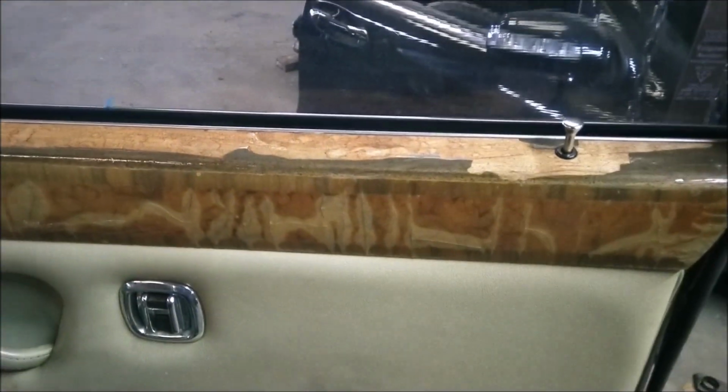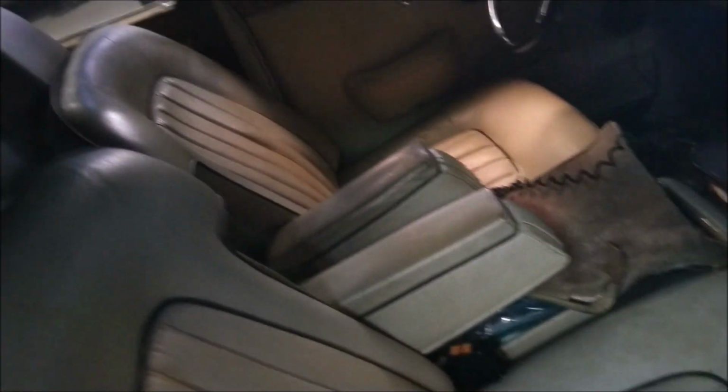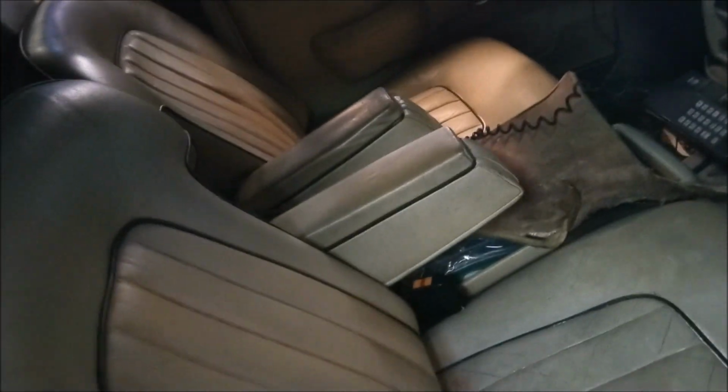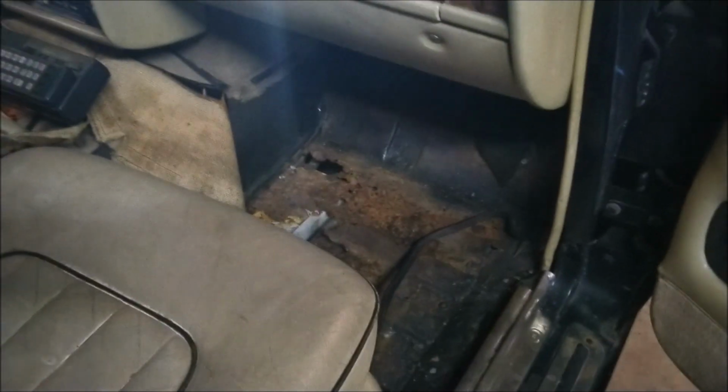See inside the car. Door caps are in okay shape. I mean, the clear's peeling off, but the actual veneer seems to be pretty nice. Seats are also not horrible. There's a little bit of tearing on the right bottom of the driver's seat. You can see that there's some rust in the floor pans. That's why the carpets are lifted. But the dash is in pretty good shape, which is good fortune.